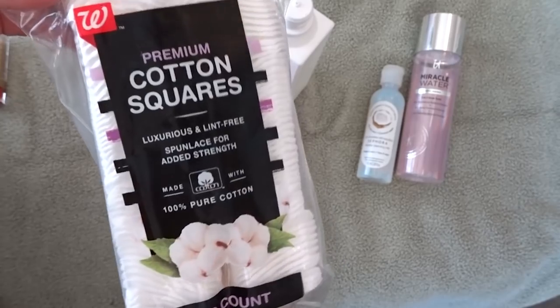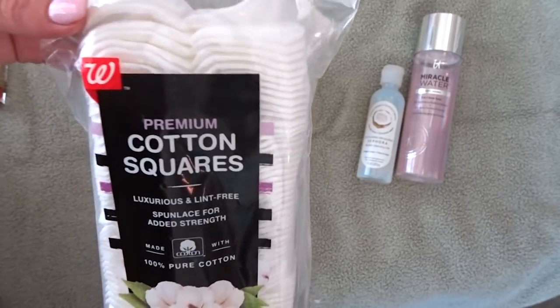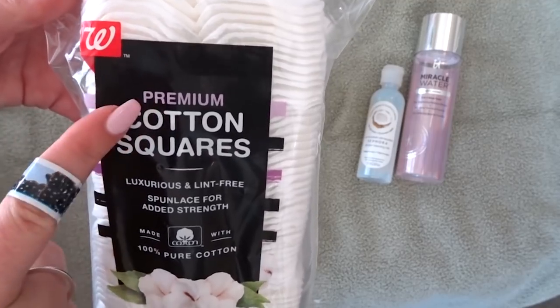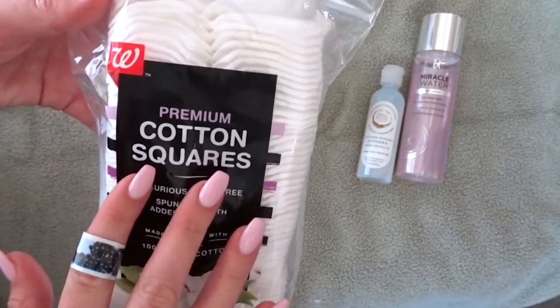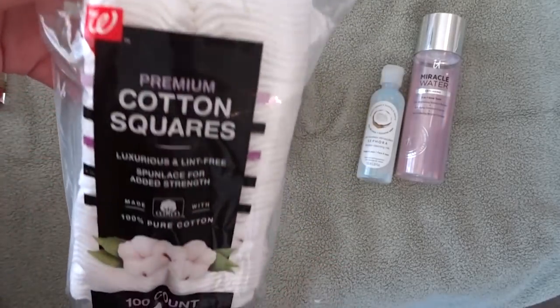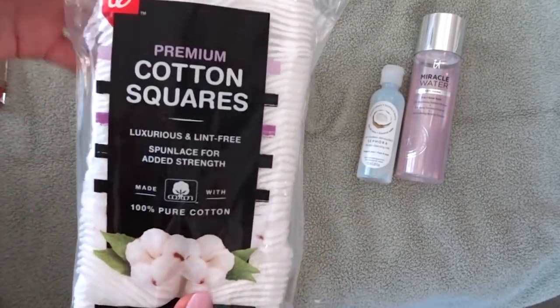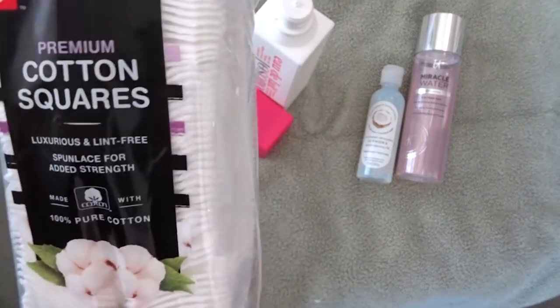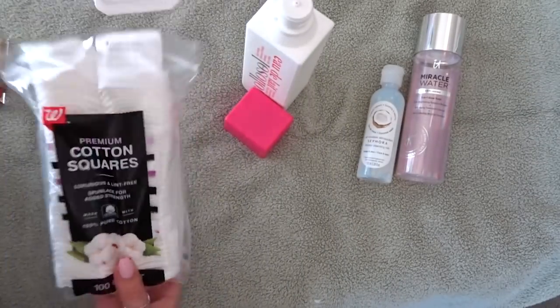These are my holy grail cotton squares. I love them so much. They're Walgreens store brand, and they're the premium quote unquote line. Don't get the plain ones from Walgreens that aren't premium, because you'll have that same problem I've been showing you where they just come apart. It's so frustrating. But these are indeed luxurious and lint free, and I just really, really love them.